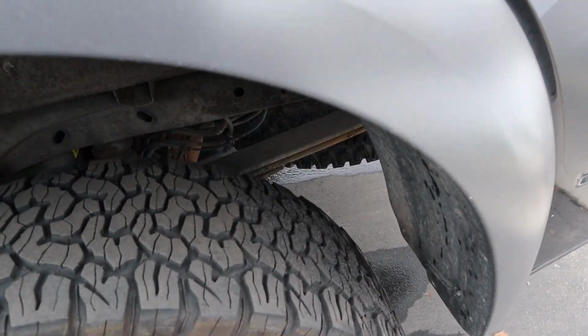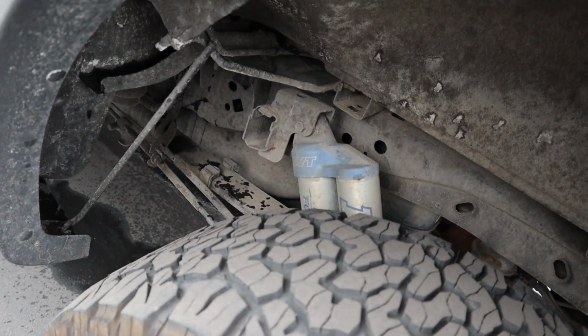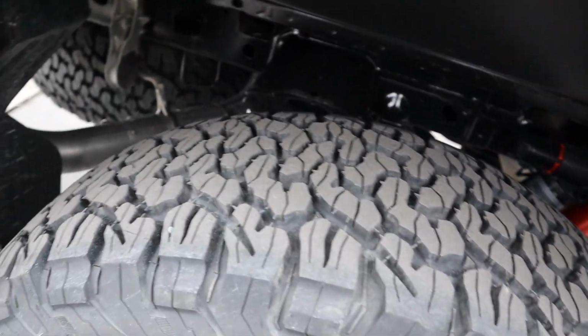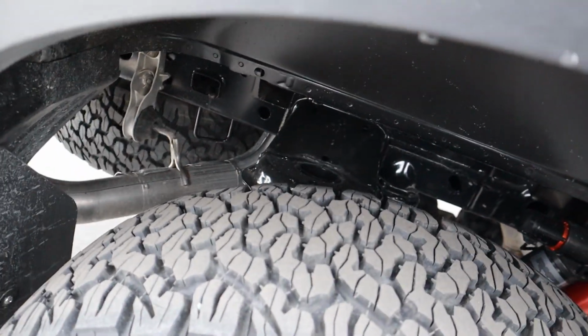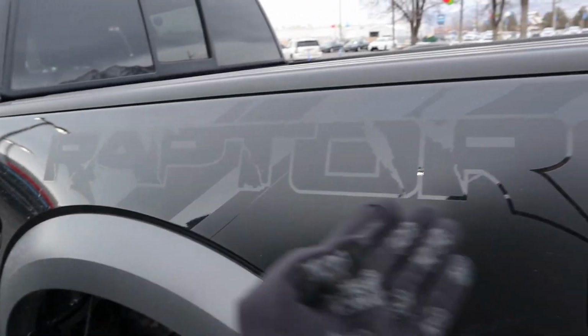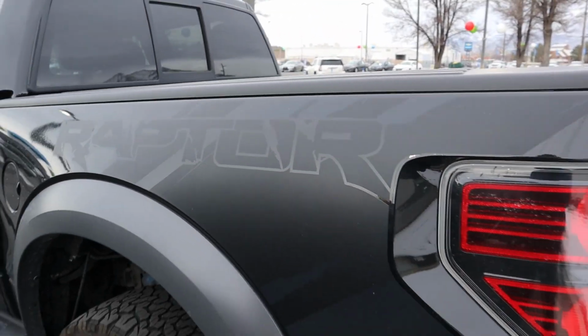And then we've got the leaf springs here in the Gen 1, again with the Fox shocks. Whereas with the Gen 3, we've got the live valve. And then we have the new 5-link coil suspension here in the back end. We have the Raptor logo here, and then we also have a giant Raptor logo over there.